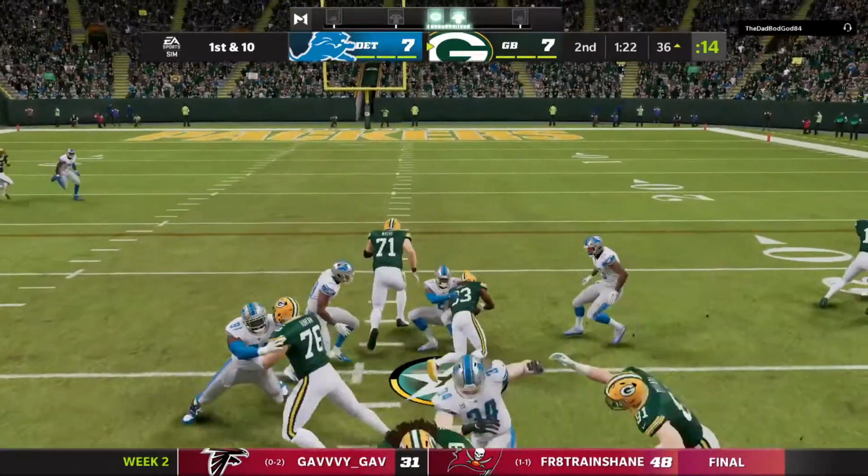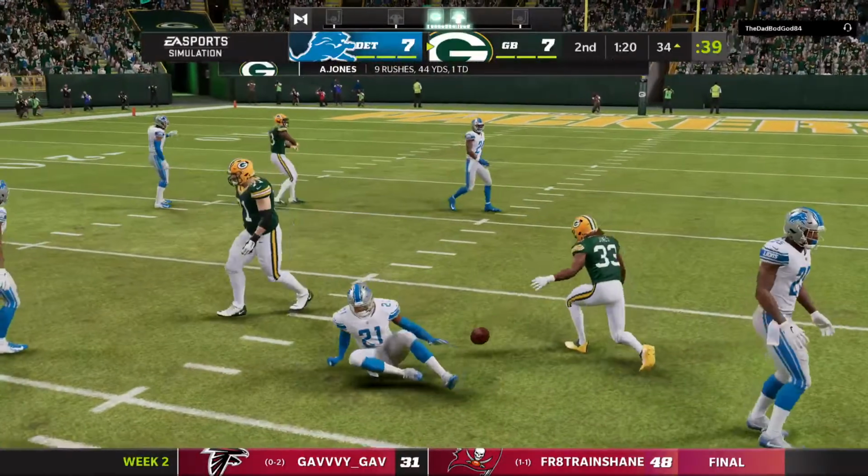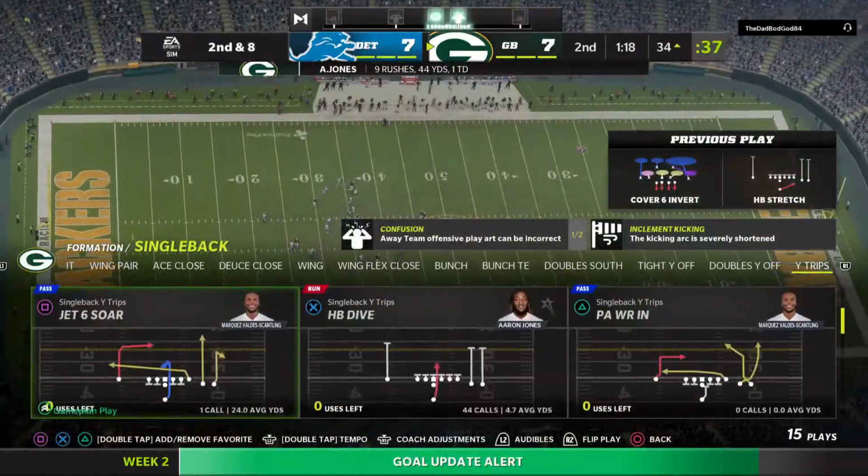Running right, Jones. And he sneaks his way forward only for a couple here. 2nd down.